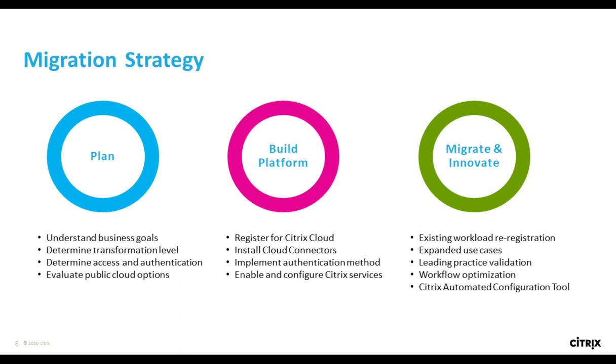Next, building the platform for Citrix Cloud is as simple as registering for Citrix Cloud and installing cloud connectors and enabling and configuring the appropriate services. Once the platform is established, user workloads can be migrated on a per use case basis. Additional use cases and opportunities to provide solutions to the business can also be tackled. And through continual improvements and iterations, the migration process continues through leading practice validations and workflow optimizations. The last thing we want to highlight here, which we'll dive deeper into in the later part of the presentation, is how the automated configuration tool can assist with speeding up that process.